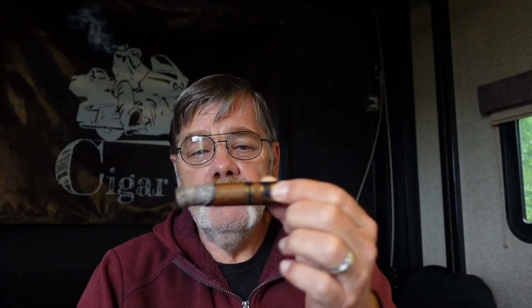Alright, cigar pals. We're not quite to the third yet, but with the short Robusto, you never know where the third's going to end up at, you know. But this cigar is interesting and becoming very interesting. It's definitely got Dominican flavors. Of course, it's on the same island. It makes sense, you know. But I'm getting the cedary, earthy flavor. There's a salted caramel in there.